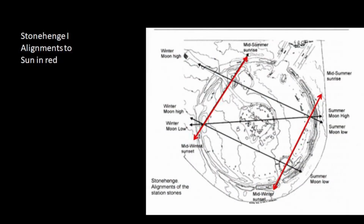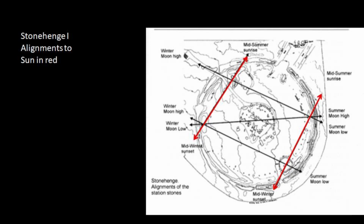But at the station stones, he discovered that the shorter sides of the rectangle, of course, pointed to the midsummer sunrise, but also the midwinter sunset in the other direction. So you had sunrise and sunset with those, but the horizontals pointed towards positions of the moon. And you can see that better on here. So the red lines I put are the solar lines of the sun at the summer solstice and the winter solstice, and then you have the moon positions.